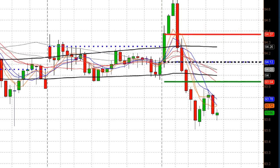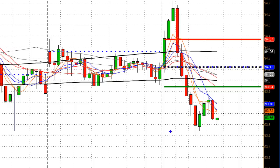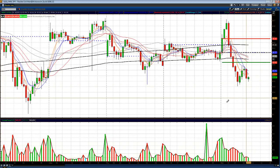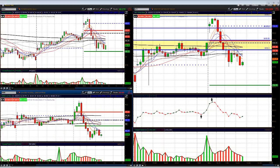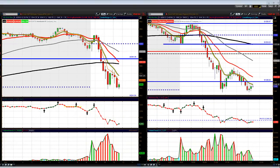So IWM, the Russell 2000, is trying to hold support around the 93.50 level. We get a bounce back up. You want to be watching this 94 area, which coincides with the 200-day simple moving average on the 15-minute chart and also the previous day's lows. If we bounce up there, the market's still looking pretty bearish. If this was to break down further, the next support level would be around 93.20 or 93.25. Aside from that, guys, the market's looking pretty weak today, as you can see.